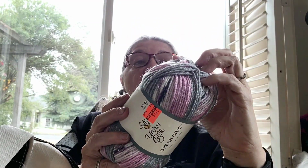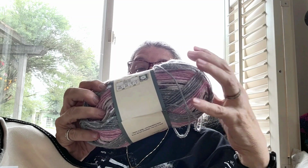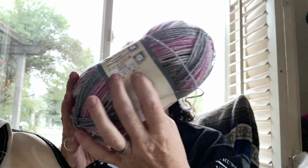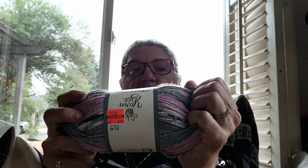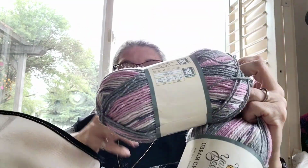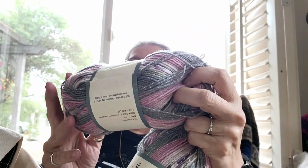It is a 3-weight, maybe 3, maybe possibly 4. 3-weight, 275 yards, acrylic, 78% acrylic, 22% cotton, and this is also wash and dry. Regular $5.49. I got it for $1.37. And again, 275 yards. This is called Juneberry Breeze. And I think I only had a couple of those available.